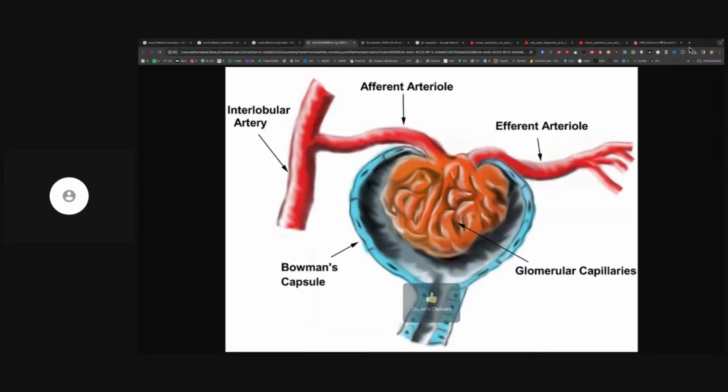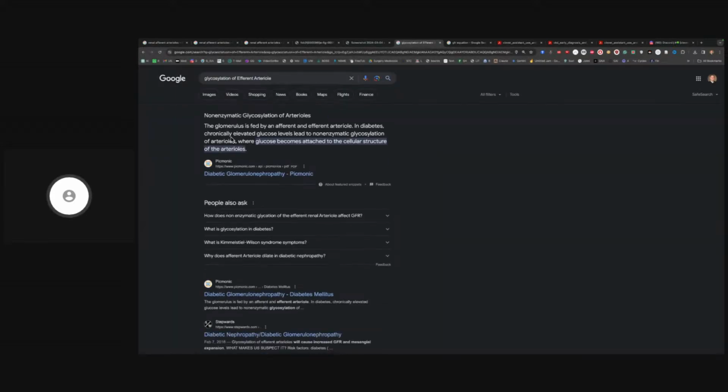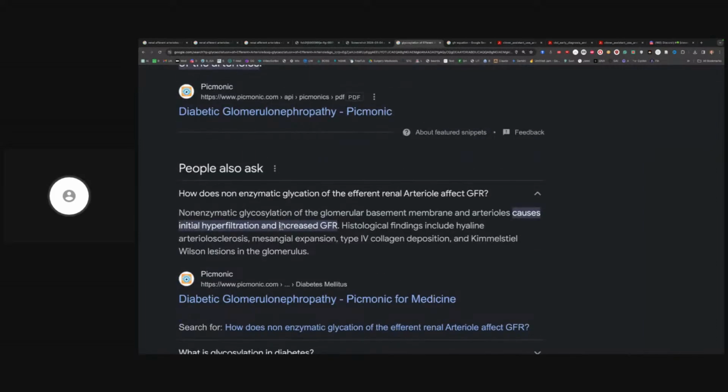Now, if people want to read more about this, that's how to spell glycosylation: glycosylation of efferent arteriole. Essentially, the glomerulus is fed by the afferent and efferent arteriole, and chronically elevated glucose levels lead to non-enzymatic glycosylation of the arterioles, where glucose becomes attached to the cellular structure. What ends up happening is it goes into the efferent arteriole, which affects glomerular filtration rate, therefore causing initial hyperfiltration and an increase in GFR.